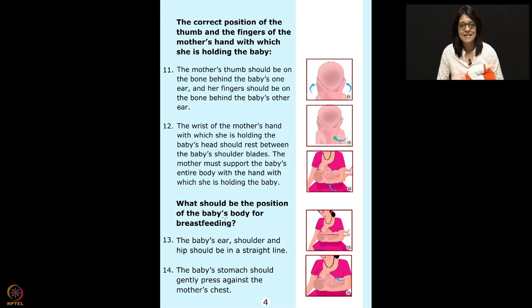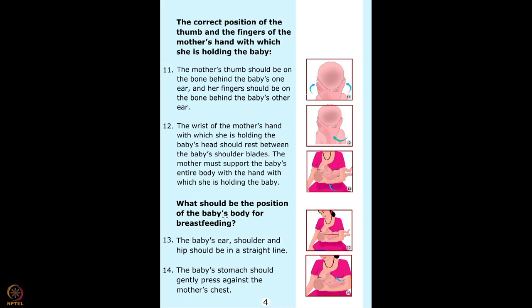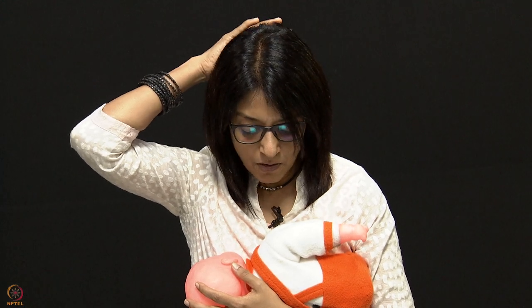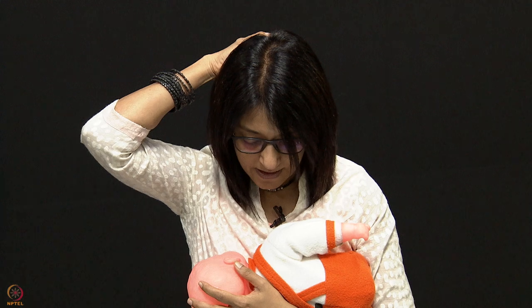Now, the correct way of holding the head. Again, I see a lot of issues in the field, especially when you're helping the mother. Mothers have a tendency of holding the head like this. This is really not good, because when somebody pushes the head from the back of the head, they tend to press on it. And when you press the hand on the baby's head, you tend to flex it. And when you flex the neck, it is very difficult for the baby to swallow. So this is an important aspect of the eleventh point: how you hold the head.